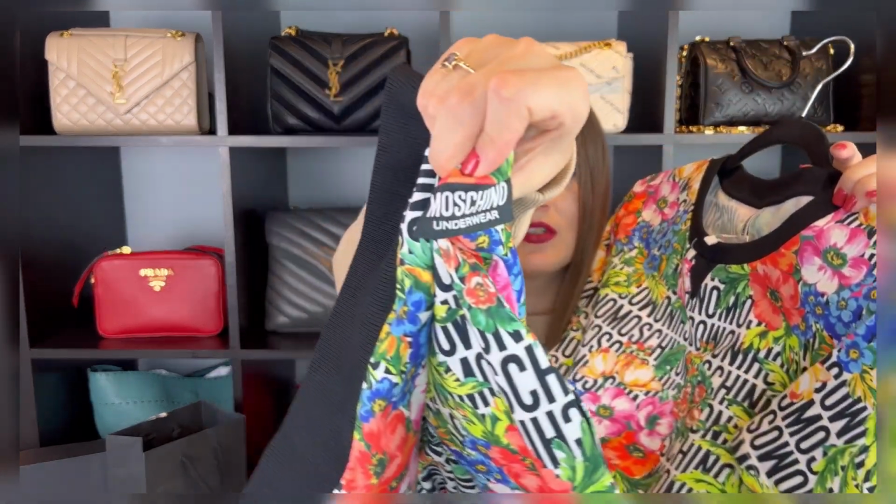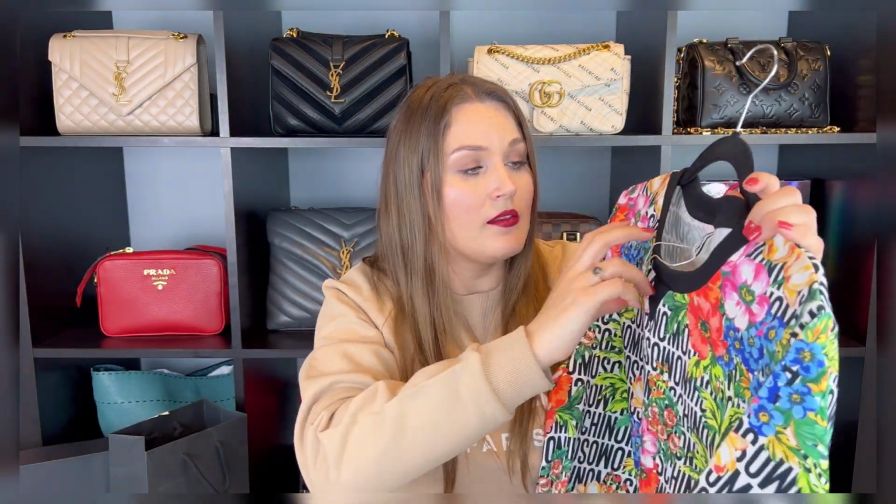I actually had a similar printed dress from Primark years ago. So this is something that I really like, and this dress apparently is actually Moschino underwear. I have no idea why this would be underwear. It's not underwear in my opinion, however that's what it says. I cannot remember the exact price at the moment, but it was slightly above 100 euro. I believe it might have been 140-50 euro before the discount, and I probably paid something like 104 for it.